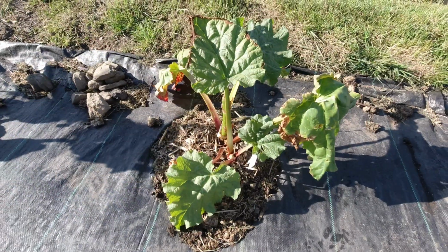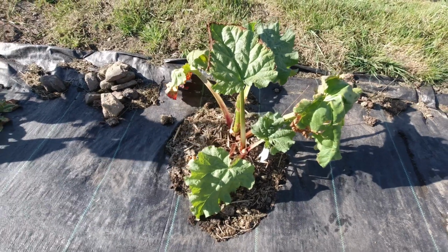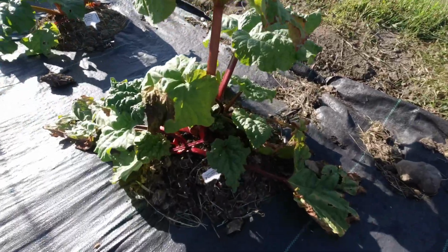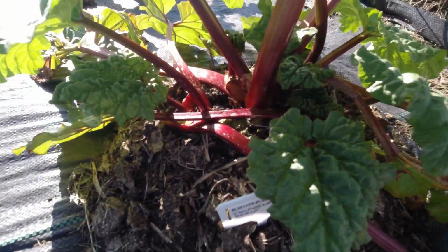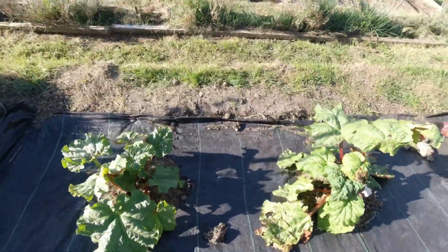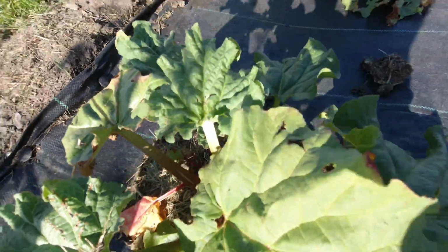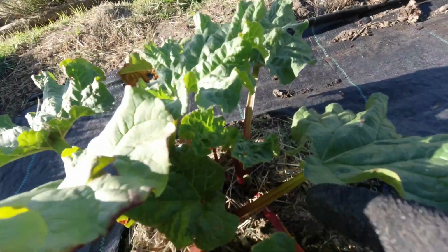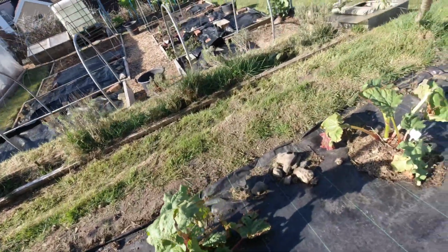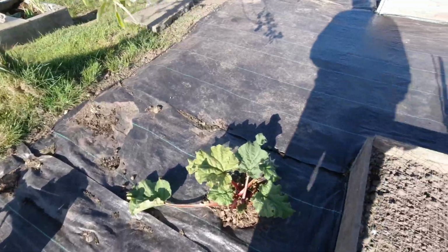These rhubarbs, they took a bit of a knockback when I planted them, but it's good to see some new buds and some new growth coming. This one particularly has got lots of new leaves. The old leaves really took a battering. They didn't like being moved at all. And this one, not quite as much new growth, a little bit down there. But rhubarb bounces back. We probably won't be taking stems from any of these plants this year.